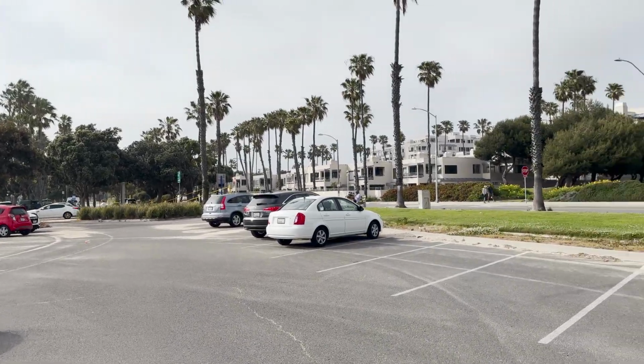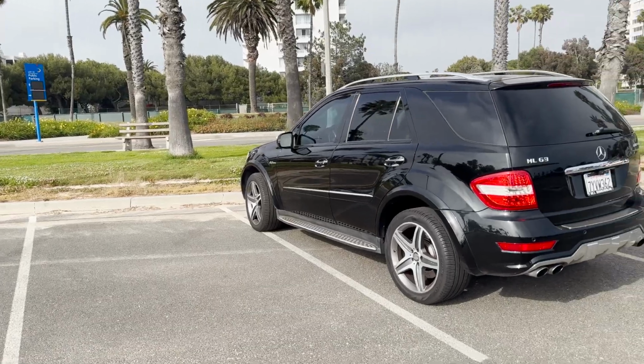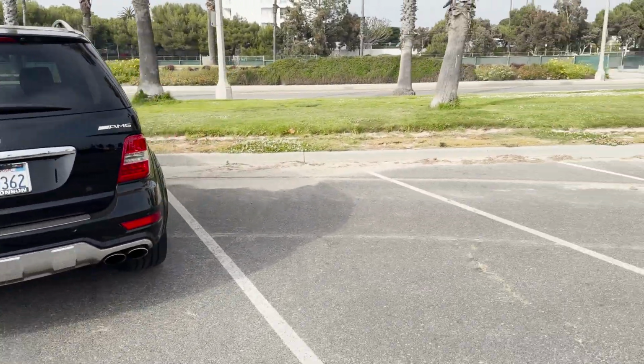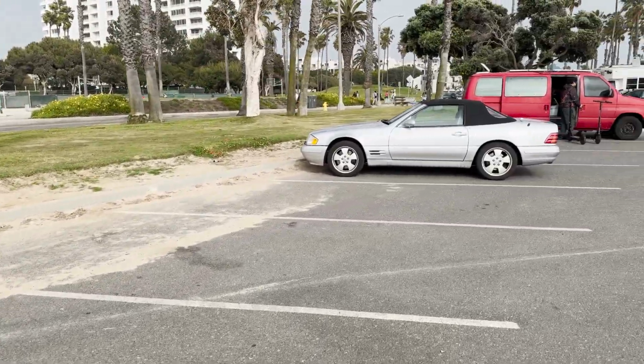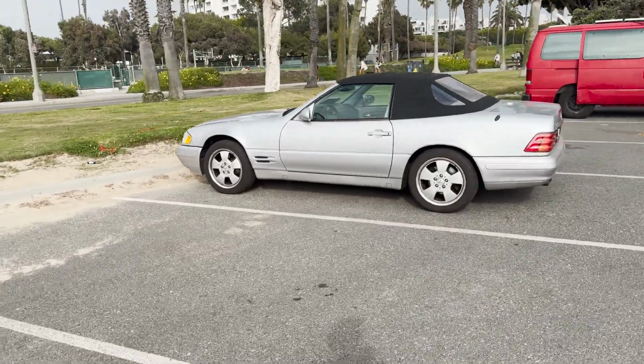Now we're in Santa Monica. Notice how much instantly quieter it is. It's funny what just a few blocks can do. First off, a pretty awesome ML63 AMG. But that's not the Mercedes I wanted to show you. I wanted to show you this one. An R129 SL. This is a 500. It's a pretty awesome car.